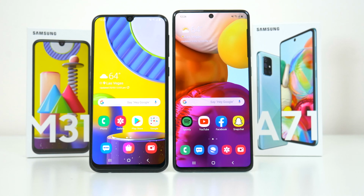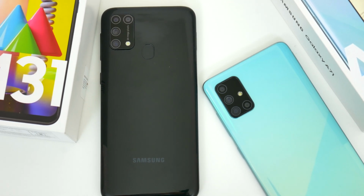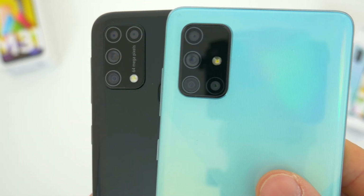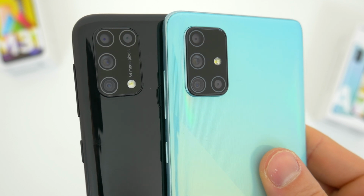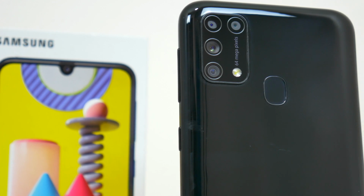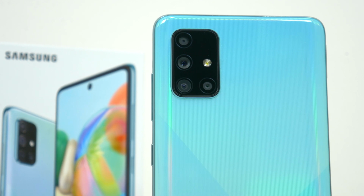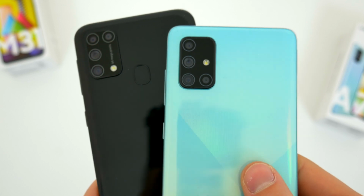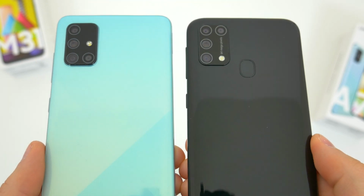So like I mentioned, both the M31 and the A71 have the same specs when it comes to the main lens. A 64 megapixel f1.8 aperture shooter with the same sensor size and seemingly the same capabilities. Now, unfortunately, I don't have any hard evidence other than that. I don't know if the lenses are manufactured differently or if we're working with old stock versus new stock or something like that. But at least on paper, the specs and the details for the main lens appear to be the same. You also get the same macro lens and depth sensing lens in each phone too.